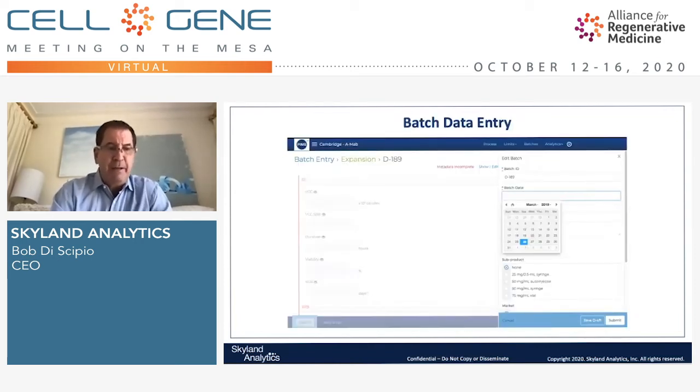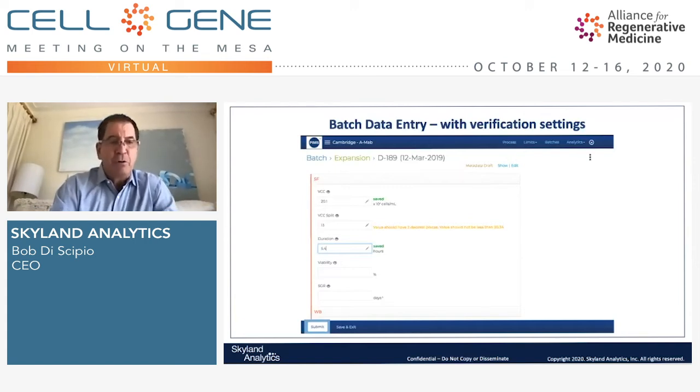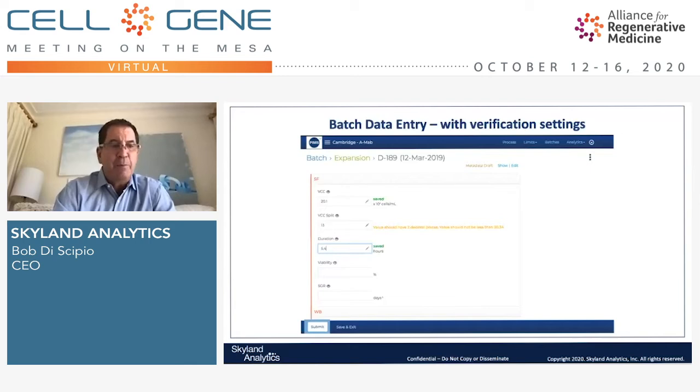Here's a batch data entry form, and batch data can be entered manually, downloaded from a digital system, or imported from an Excel template. And these batch data entry forms and the process definition are typically set up within an afternoon. The batch data entry form can also have verification settings set up at the option of our user licensee, and this would improve the data integrity and the data reliability, but it is simply an option. So a range of values for each of these parameters can be set.